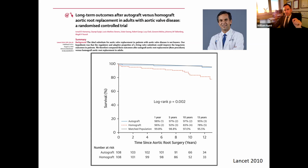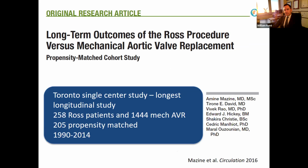And the striking thing here is the Ross patients had no difference in long-term survival when compared to population matched controls. On the red dotted line, those are the homografts that had a mortality that was greater over the 12 years of study, but the Ross patients had equivalent to population match. So this had not been demonstrated in a randomized trial before, and certainly this led to the enthusiasm for the Ross procedure and started its resurgence.